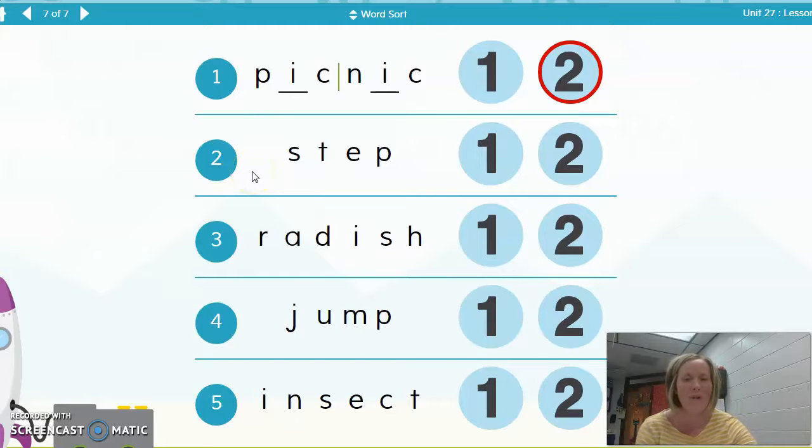Underline that vowel. Ooh, did you guys underline E? How many vowels did you see? Oh, you're right, there's only one. So that means how many syllables are in my word? You're right, only one. Let's read that word. Step, step. Nice job. Let's do one more together and then you can finish.